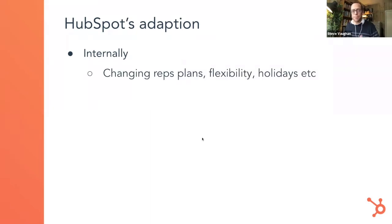So just some examples. Immediately, they started to come out with plans about how they're going to change the rep plans, give more flexibility, organize holidays differently, just lots of the day-to-day stuff that employees have to deal with. They wanted to say, we want to take some of that stress from you, so that you can just react and have time to be with your family.